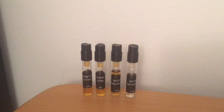Total from this house, I got 3. You know, I have Plum Japonais, Oud Wood, and Black Orchid. What would I still like? I would like to get the original Noir, I'd like Sahara Noir, which I think is discontinued now. I'd like Tom Ford Extreme, and I think I'd be done at that point.